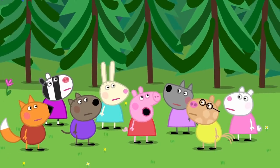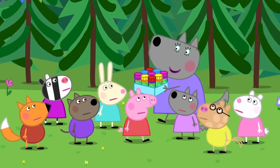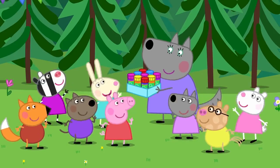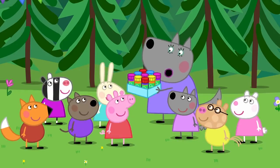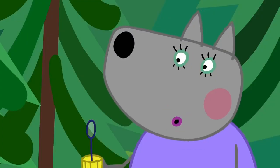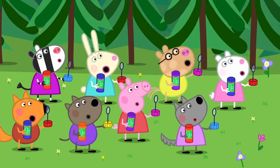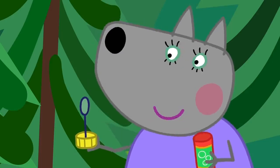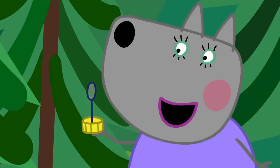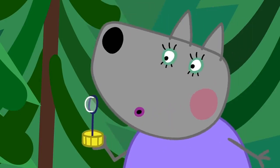Oh, we've popped all the bubbles. We can always make some more bubbles. Who wants a go? Me! Okay. Hooray! Are you ready? Yes, Mrs. Wolf. You have to huff. Huff. And you have to puff. Puff. And blow.